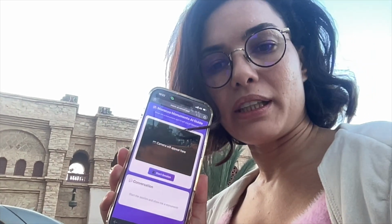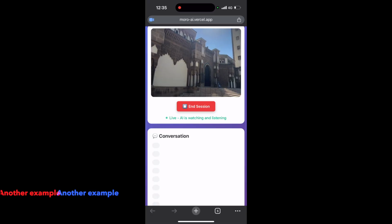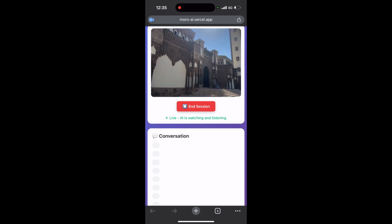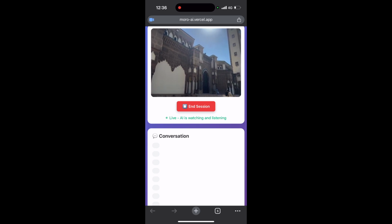So now I'm in front of La Medina. I will show you how the AI experience works. I just need to start a session. Based on the image, you are in front of La Medina. Is there anything else you would like to know about? That is the Al Masjid an-Nabawi Mosque in Agadir. It's also known as the Mohammed V Mosque. Here is some historical and cultural information about the monument.